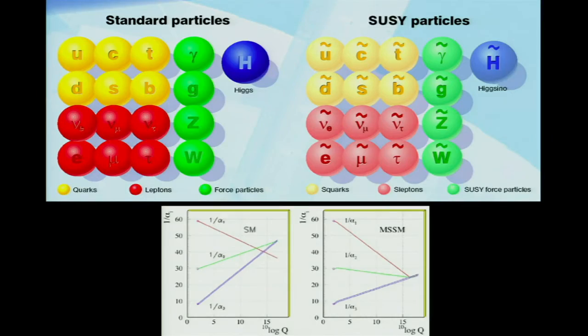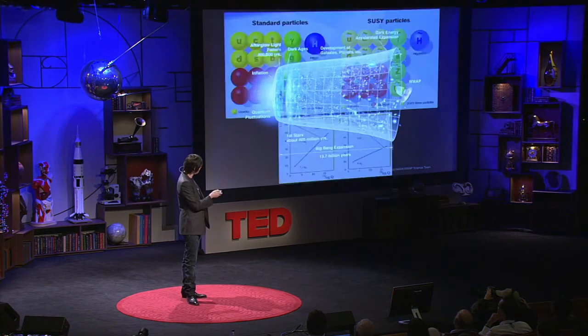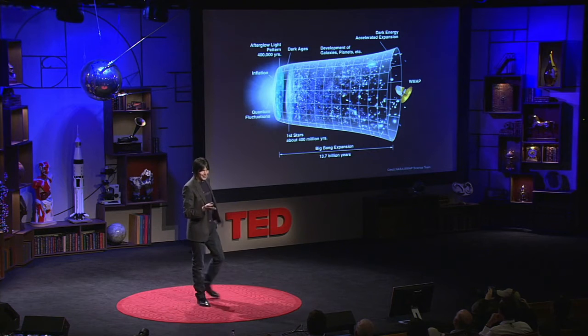Also, those supersymmetric particles are very strong candidates for the dark matter. So a very compelling theory. That's really mainstream physics. And if I were to put money on it, in a very unscientific way, I would bet that these things would also crop up at the LHC. There are many other things that the LHC could discover.